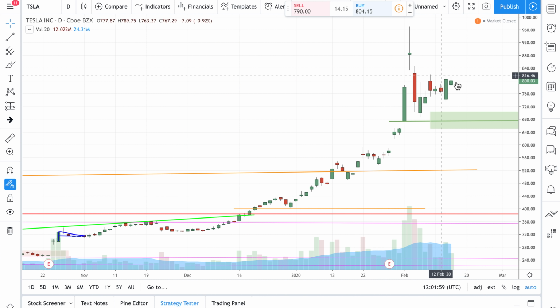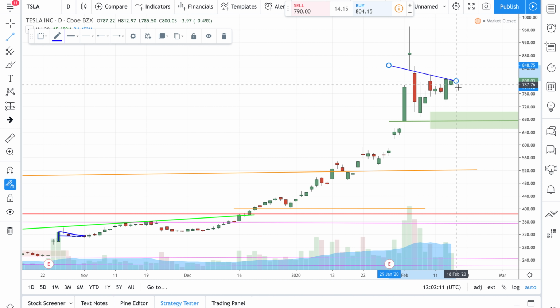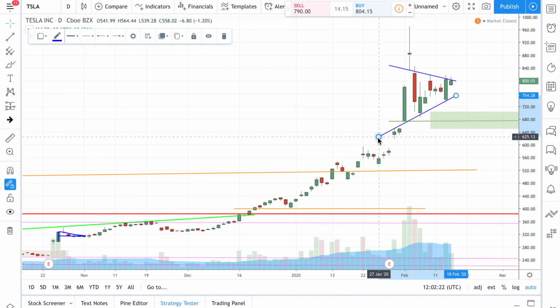This is Tesla's stock movement for the past 1 week. It has been consolidating around this area. I'm just going to draw two lines over here. Okay, this is the first line. We call this the resistance line, where it's touching a lot of tops. See, 1, 2, 3, 4. And I'll be drawing the support line. Let me adjust the line a little bit so it touches a lot of bottoms.